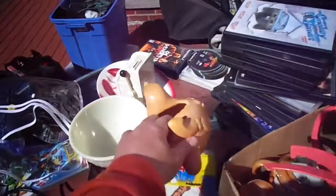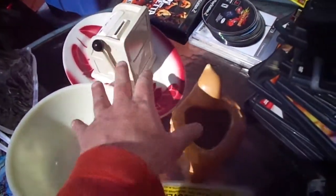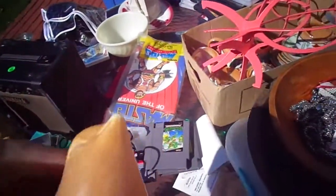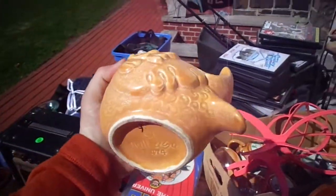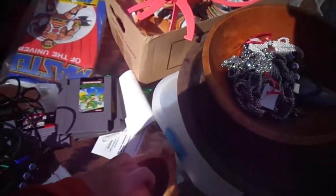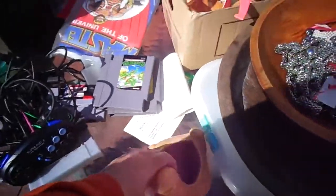Okay. Oh, I went to one sale, and for $2, I got these 4 items right here. This is a Hull bird planter, pigeon, I guess. Kind of nice, right? It looks like it's from the 60s. I don't know. It's probably worth between $5 and $15. That's probably what I'll get for it.